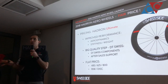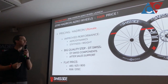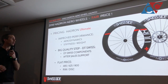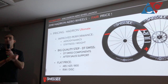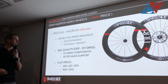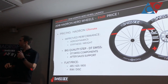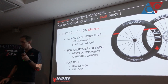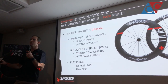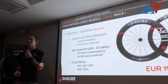So let's look at these products. Let's start with the Hadron Ultimate. Again, keeping in mind we've improved the aerodynamic performance. We've increased the stiffness with no weight. So big steps in performance. Huge quality step together with DT Swiss manufacture components, after-sales support. Now, for these new wheels, there will be a flat price. So it means it doesn't matter if you buy an 800 or a 485, a rim brake or a disc brake, one simple price. And that price is $1,998.